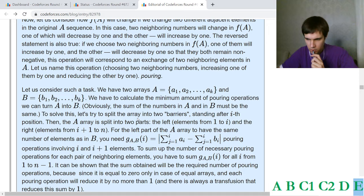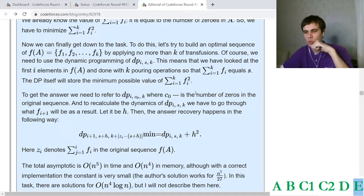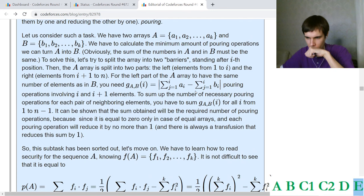Oh, so it's actually n to the power of 5. But my approach, like my solution, was too slow. It's not very nice. I mean, yeah, sure, you can do it, but maybe lower constraints would not hurt. Anyway. Yeah, okay.